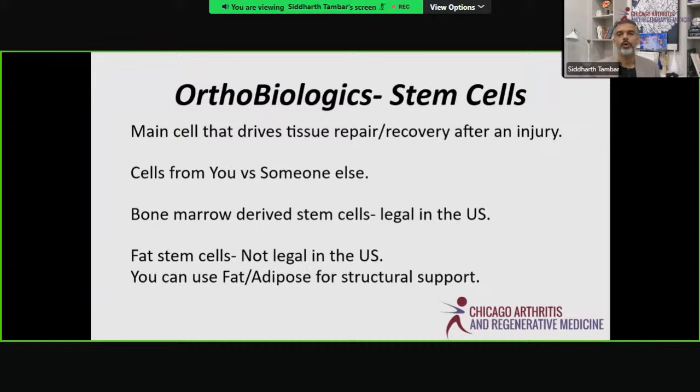Also understand that bone marrow-derived stem cells are the only legal stem cell product that can be sold in the US that has living cells. Fat stem cells are not legally allowed in the US because you need to utilize an enzyme called collagenase that the FDA has concerns about in humans. You can use adipose or fat as a connective tissue barrier. So for example, let's say you have a tear in a tendon. You can use your own bone marrow stem cells for the stem cells and then utilize the adipose for some connective tissue to help keep them in place.